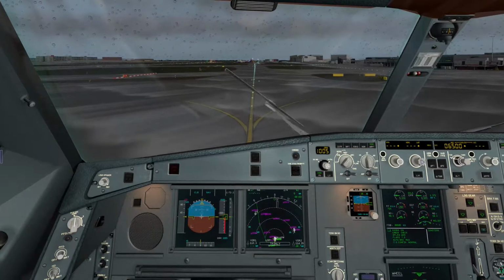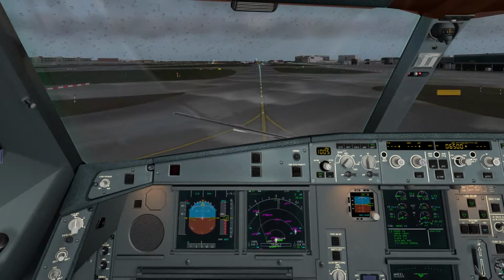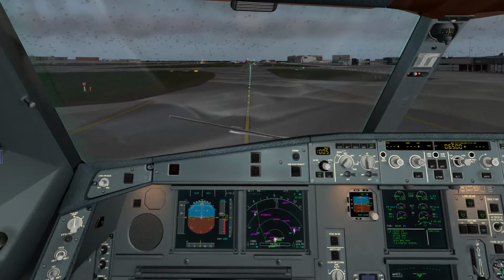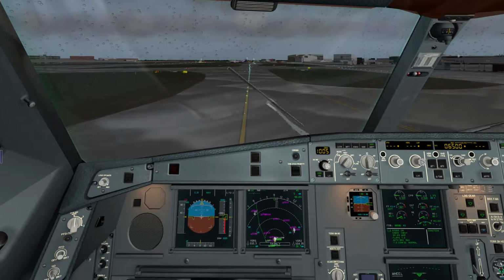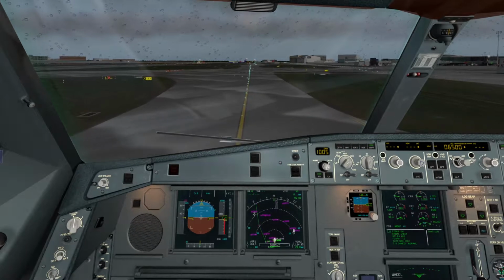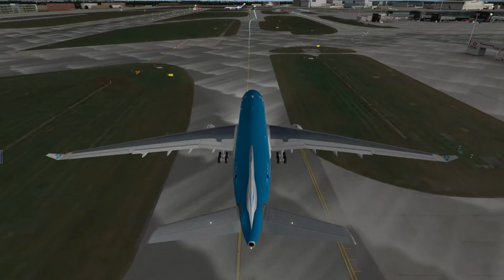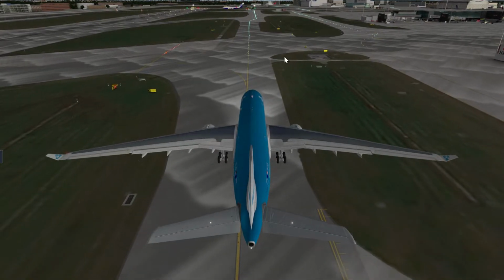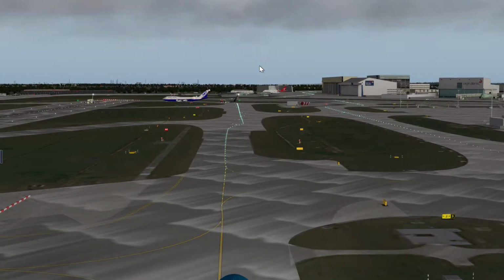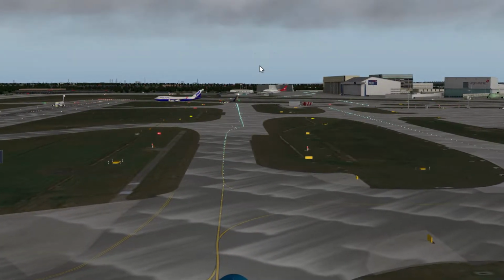There's a couple of aircraft ahead of me, ready for departure. Some are going to the same destination, Amsterdam. Some are going to Bristol. And using runway 27 right, we are heading to runway 27 right. Slowly, all the aircraft are waiting for departure. There are some waiting for landing.